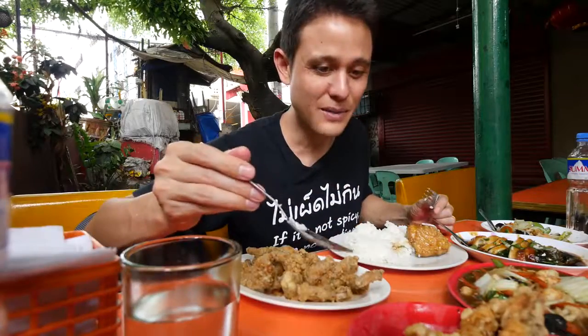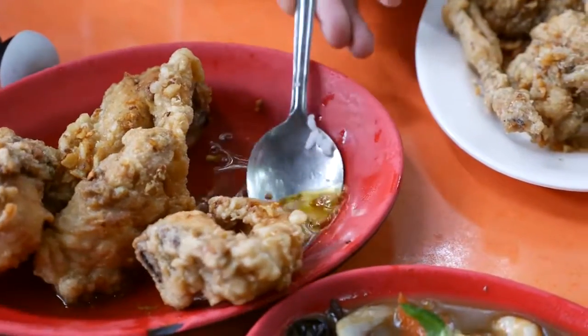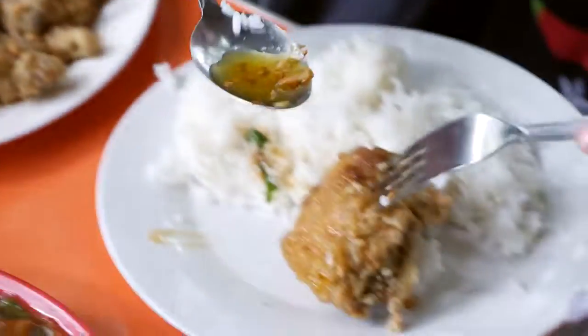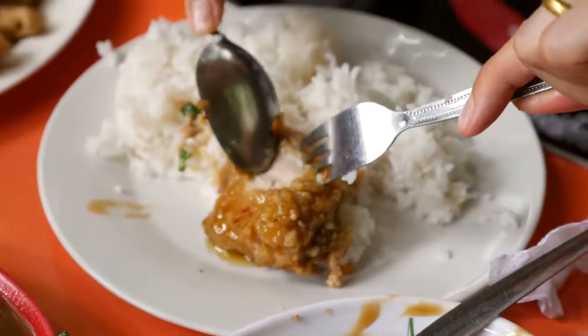Let me go in for a little bit more of that butter sauce. If I'm gonna eat butter chicken, I don't want to skimp on that sauce. Oh yeah, that looks pretty buttery. And that appears to be garlic as well.